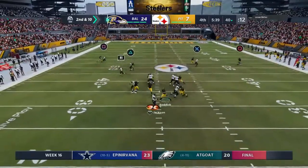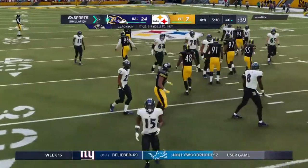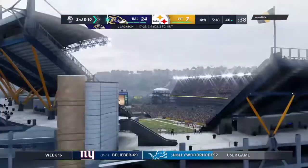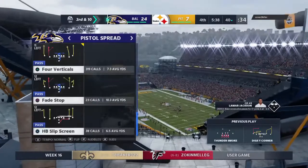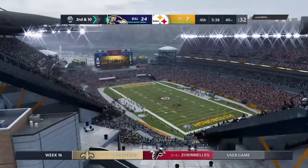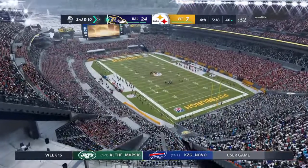Again on 2nd and 10, it's Jackson. Oh, hit as he throws there, incomplete. Well, so far in this drive, they've done some good work. They force incompletions on 1st and 2nd down, bring up 3rd and 10. That brings up the big question. Do they bring pressure or do they play coverage on this down?